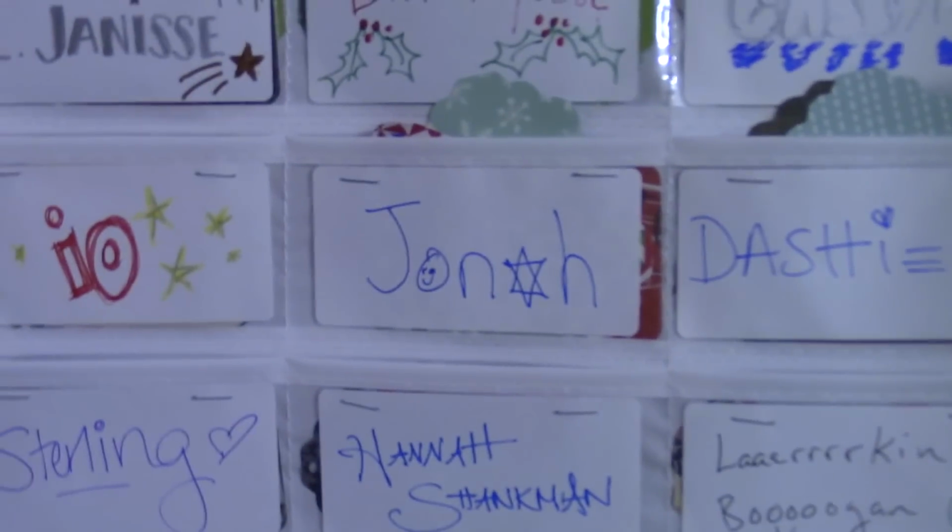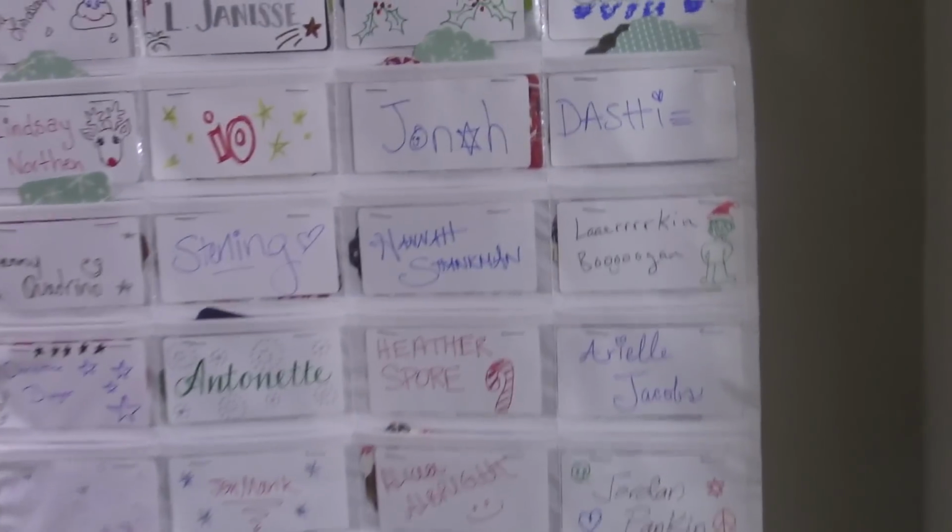This is the Christmas compliment game board, where you put your name up there. There's mine. It's a little Star of David for Hanukkah. And you write little compliments, anonymous compliments, and you leave them in the slot of everybody, so everybody just gets a nice little bunch of compliments on their to celebrate the holidays.